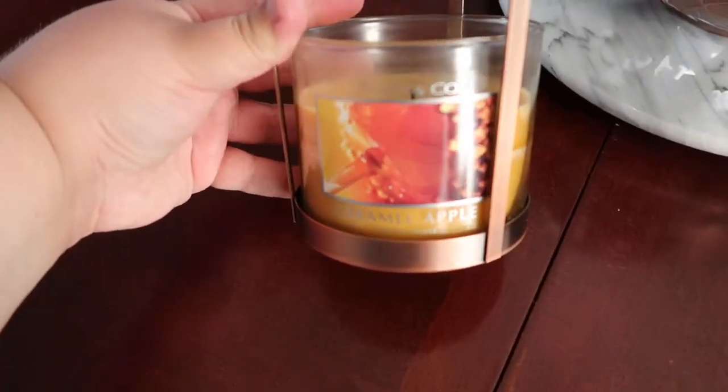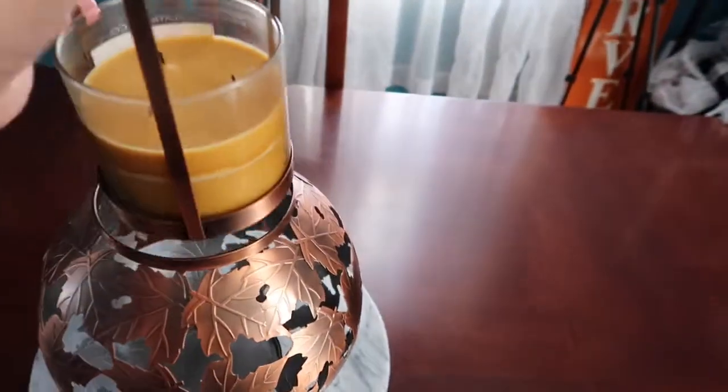Yes, caramel apple. Oh my gosh, guys. Like, nothing's better than that. Nothing screams fall like a caramel apple candle.